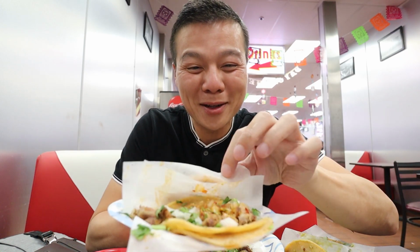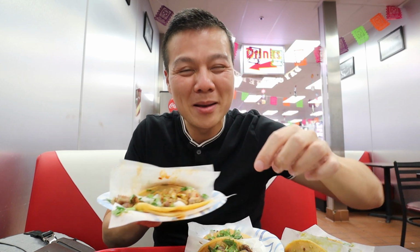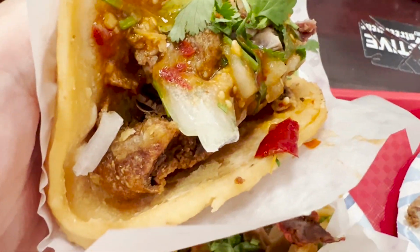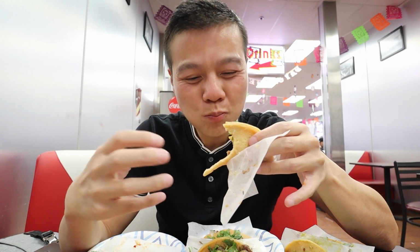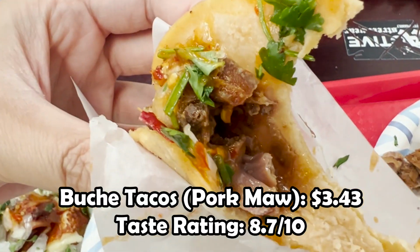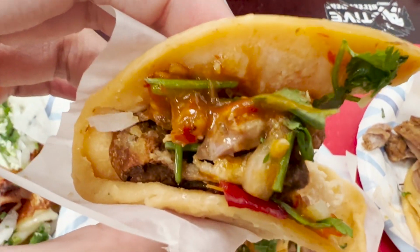I actually found buche. If you guys don't know what that is, it's actually called pork maw. Basically, the inside, the stomach of the pork. You see some pepper in here. Look at the seeds. And oh, right there, fried buche. I like the crispiness, but soon you will start to taste that orangey flavor, that mysterious flavor. You might not know exactly what you're having, but you know it's not from the outside of the muscle.